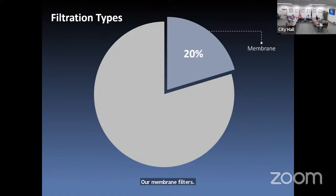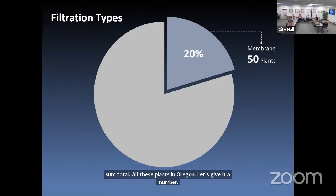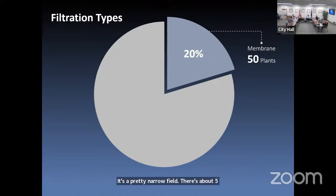And Ruth, this is kind of a question in terms of manufacturing diversity, the sum total of all these plants in Oregon, let's give it a number, 50. 50 membrane plants in Oregon as of about this year. It's a pretty narrow field. There's about 5 vendors that make this specialty equipment. And to give this a maturity metric, the first membrane plant in Oregon was installed in 2004. And fast forward today we've got 50 plants, so 50 plants in 20 years. It's not a new technology. It's been gaining traction for a lot of good reasons.